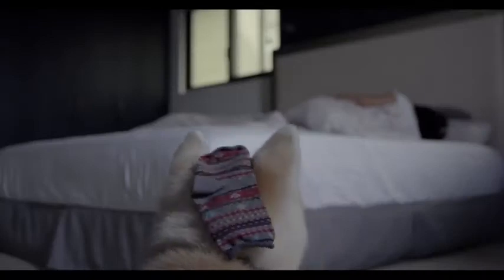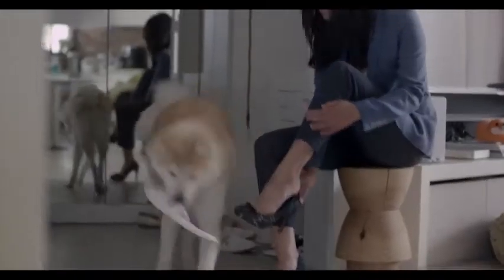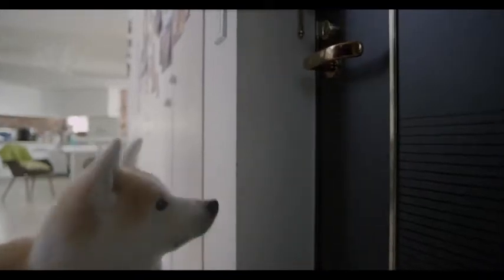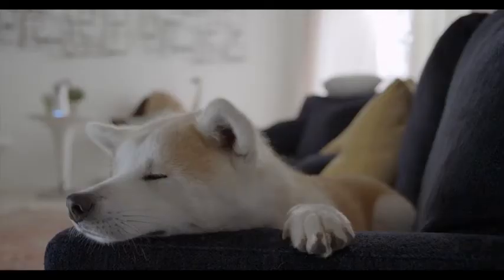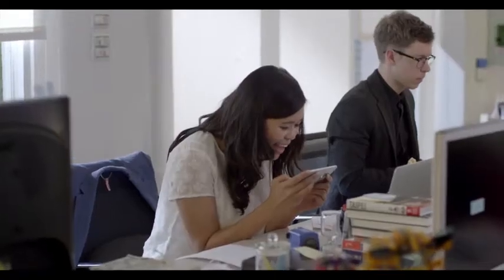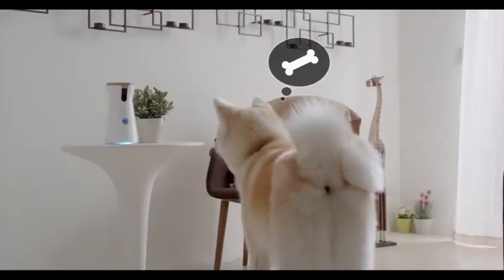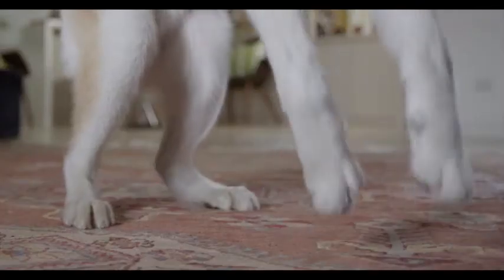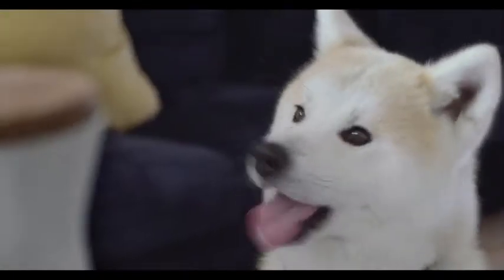Real-time smart alerts. Furbo will alert you when your dog is active so you know what's going on at home. You can also live stream video to monitor your pet on your phone with the 160-degree wide-angle view, day and night. It provides a 1080p Full HD camera and night vision. Toss a treat to your dogs via the free Furbo Android app, fill it with your dog's favorite treats and play a game of catch.